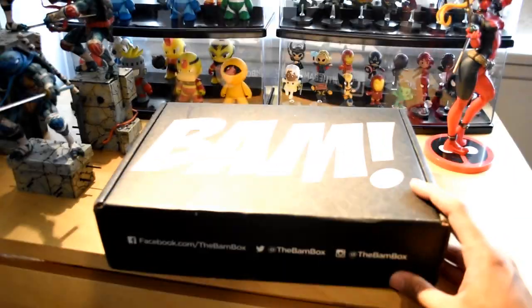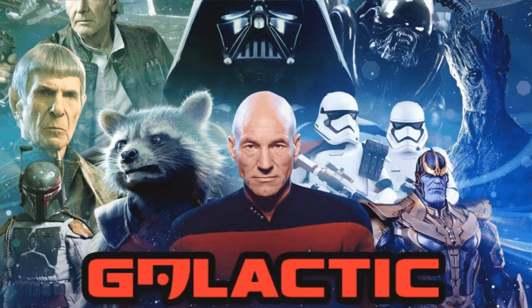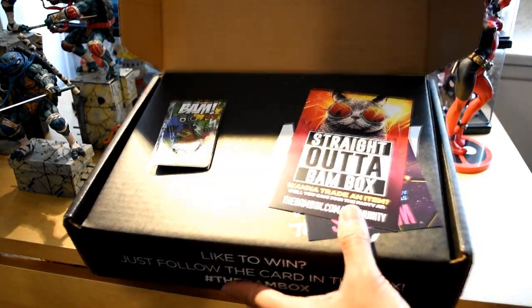So, without further ado, I'm going to go ahead and open this up and see what we got inside. I believe this month's theme is Galactic. Everything space-related is in this box. Let's go ahead and check it out. Okay, upon opening it, we got a pin and we got some flyers.